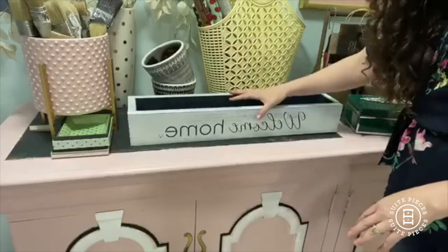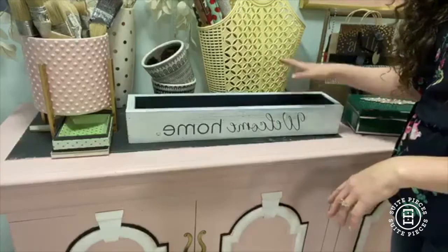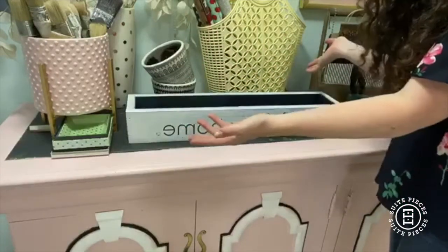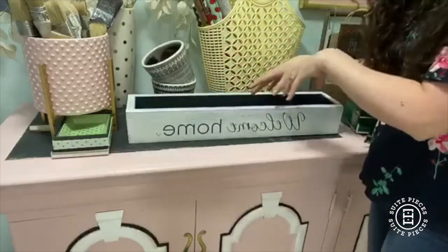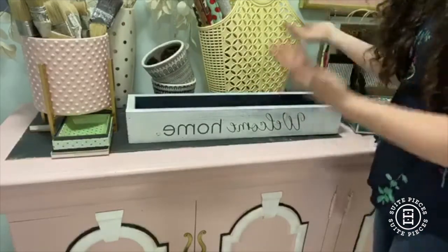But this is a centerpiece box, so you can put pretty much anything in here. You could do faux flowers on the table. You could do condiments in here. You could do tea bags. You could do sauce packets, like whatever you want to do.